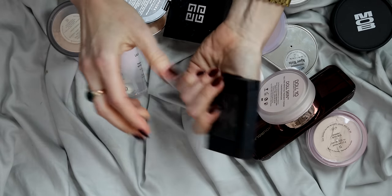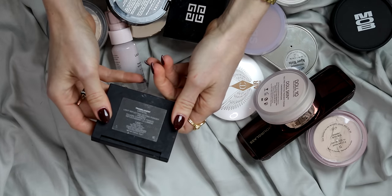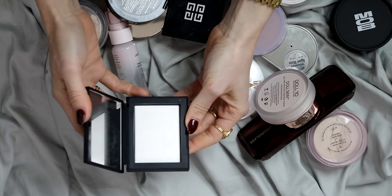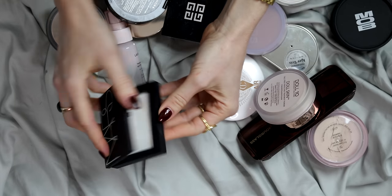This is this NARS light reflecting crystal powder. I still do not totally understand this powder, but I want to understand this powder, so I'm going to hold on to it.